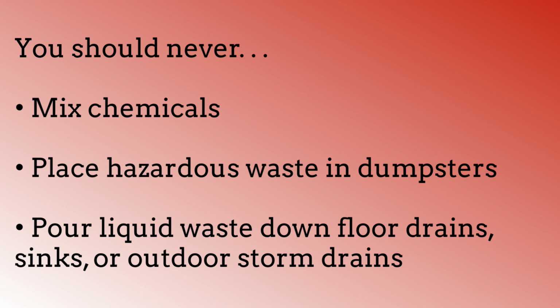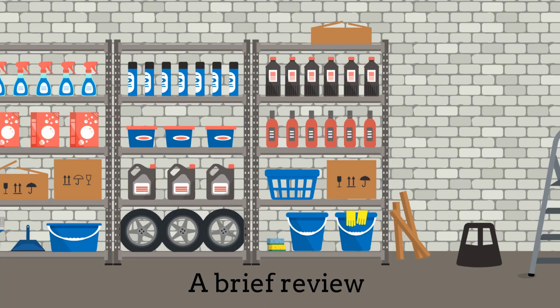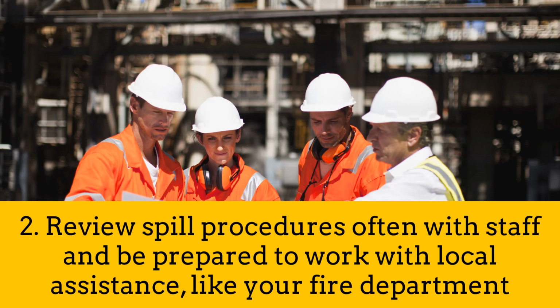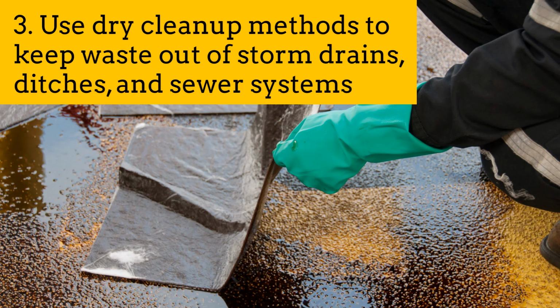Last, a brief review of some spill prevention and response practices we covered today. Properly store chemicals and batteries in an area that is away from high traffic and inspected and cleaned regularly. Review spill procedures often with staff and be prepared to work with local assistants like your fire department. Dry cleanup methods decrease the likelihood that waste will end up in our storm drains, ditches, and sewer system.